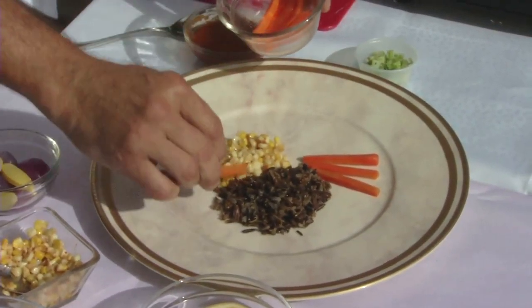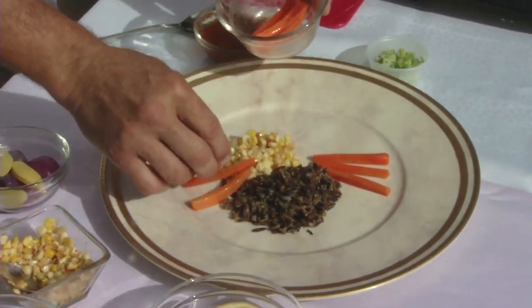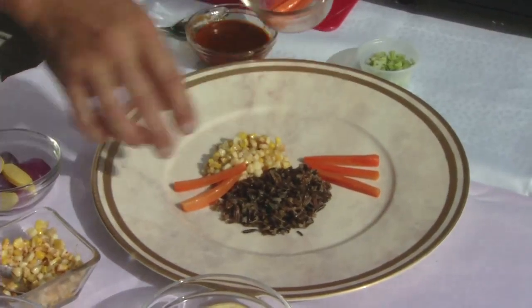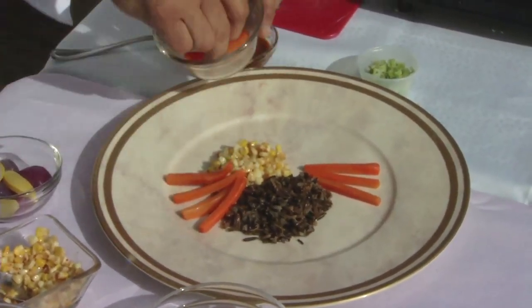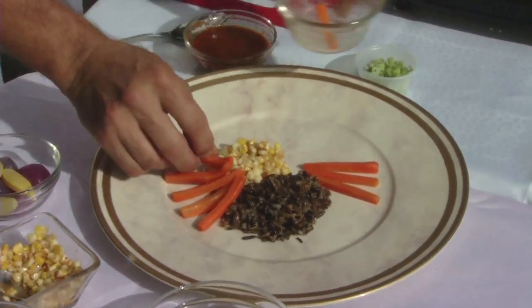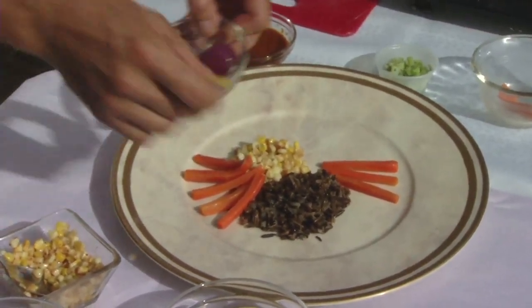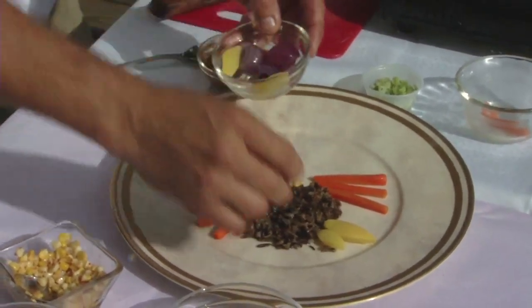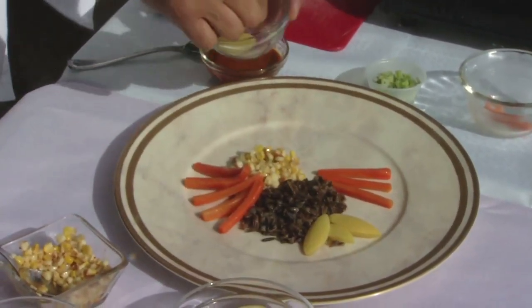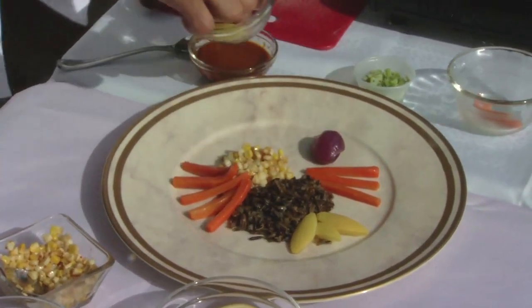Got some carrot sticks. When we garnish, we're looking for odd numbers, threes and fives, that type of stuff. It's better for eye appeal. The plate is definitely coming alive, as we can tell. Got a little yellow squash here. Look at all those colors coming together. These are fresh red pearl onions.